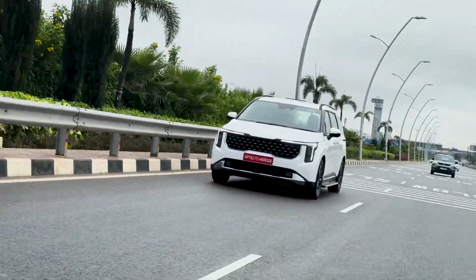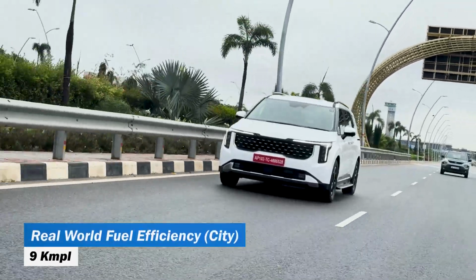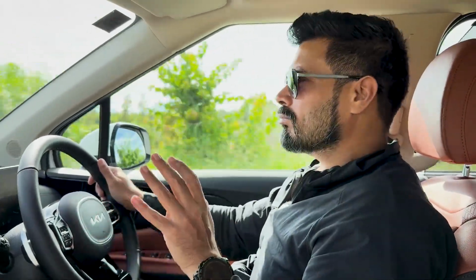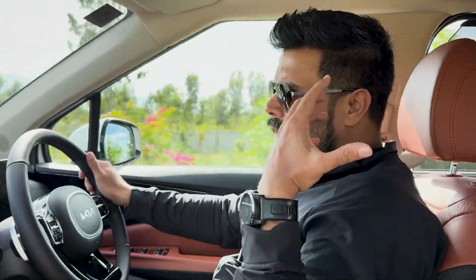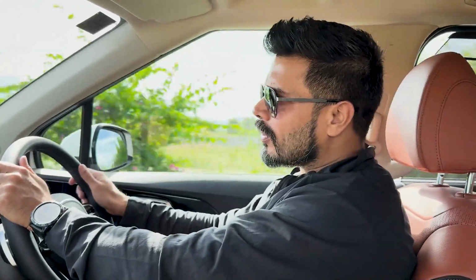The ARAI certified fuel efficiency of this car is 14.8 kmpl, and in the real world, within the city, you'll get about 9. And if you're not traveling with too many people, you'd be able to achieve about 14. But if you've loaded the car up, you'll get about 12 on the highway. So 14 and 12 on the highway with 2 aboard or with more. And within the city, you'll get about 8 or 9 kmpl in stop-start traffic.